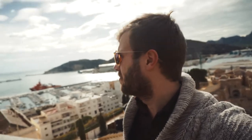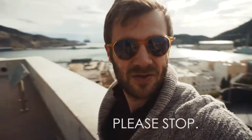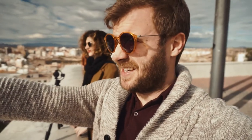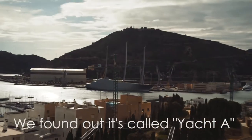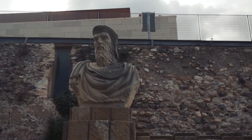See the strategic importance of this place. And there's the harbour I was talking about earlier. It's perfect for storing your boats in the storm. No wonder they fought over it. And over there is some really strange boat I've never seen before. Asdrúbal el Bello.